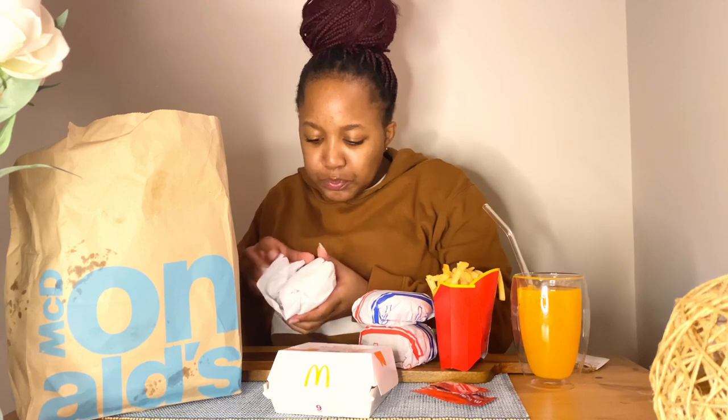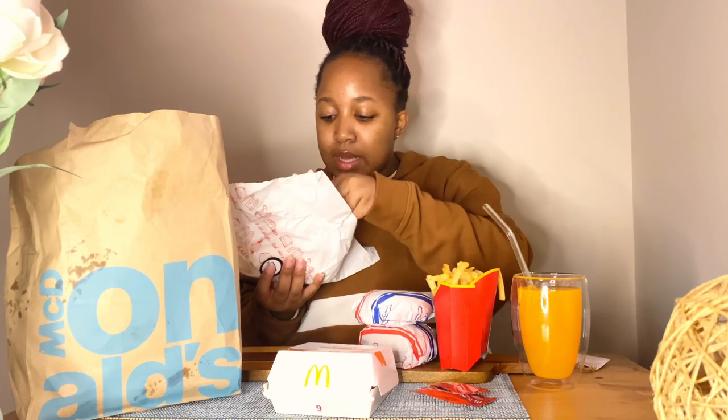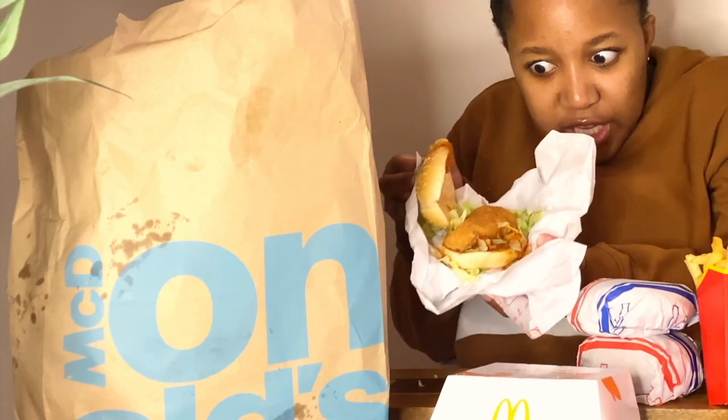So first things first, I got my juice here, tropical. Delicious. First, I'm going to be trying the jalapeno tikka something. This is what it's looking like. In the inside, there's a lot of ketchup. It has chicken and a lot of lettuce. So we are going to be trying this first.